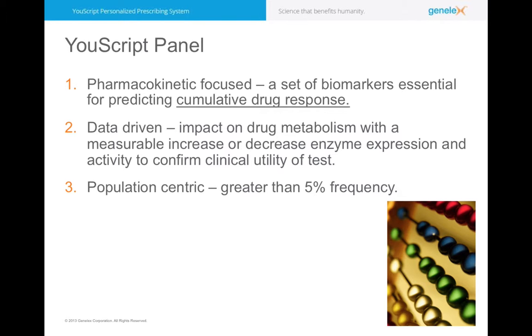To be considered a part of our panel, a genetic test must meet these three qualities. First, it must be pharmacokinetic focused. Our current tests are a set of biomarkers essential for predicting cumulative drug response. Second, it must be data-driven. An impact on drug metabolism along with a measurable increase or decreased enzyme expression and activity is used by our P&T committee to confirm the clinical utility of a test. And finally, it must be population-centric. We require a greater than 5% frequency in the population to be considered a part of the testing panel.